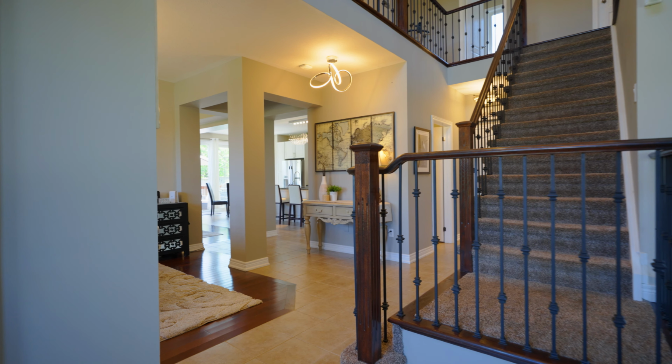home. The second floor features 4 sun-filled bedrooms, including a primary ensuite quarters, complete with his and hers walk-in closets and a 6-piece ensuite bathroom.